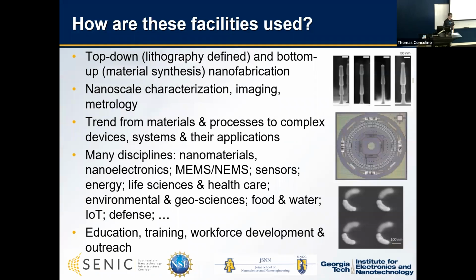The facilities at all NNCI sites in general are used for lots of different things, but there's definitely an emphasis on nanoscale lithography and related characterization and analysis. So top-down lithography and bottom-up nanofabrication, as the case may be at different sites. Nanoscale characterization, imaging, and metrology, which is the majority of what we're focusing on at this workshop anyway. Trend from materials and processes to complex devices, systems, and their applications. At our site, we mostly do unit process. We don't do a lot of device creation like they would do here in this clean room.